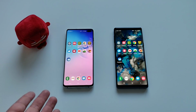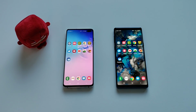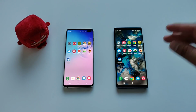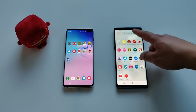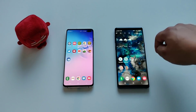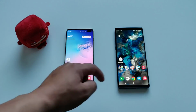So it does show a lot of improvement coming from this to this, but you cannot put the Galaxy Note 9 down at all because this is still a beast of a phone. It still performs good, still performs very snappy as you can see there, and it handled the apps good, just a little bit slower than what we had on the Samsung Galaxy S10 Plus.